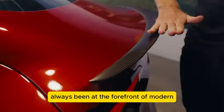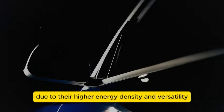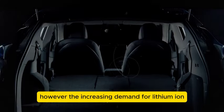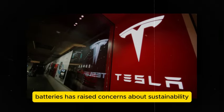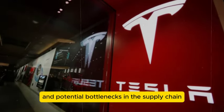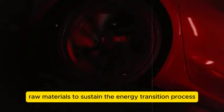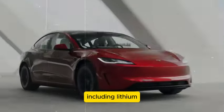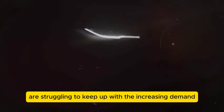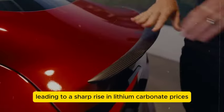Lithium-ion batteries have always been at the forefront of modern energy storage solutions due to their higher energy density and versatility. However, the increasing demand for lithium-ion batteries has raised concerns about sustainability, available resources, geopolitical considerations, and potential bottlenecks in the supply chain. While the world has enough raw materials to sustain the energy transition process, including lithium, the main concern is that battery supply chains are struggling to keep up with the increasing demand for EVs, leading to a sharp rise in lithium carbonate prices.